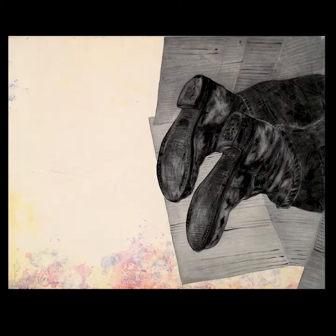Home shows the lower legs of a man in boots who appears to be partially sheltered in a cardboard box. Smith came up with these evocative images while wandering around during a trip to San Francisco, which has more than its share of homeless people.